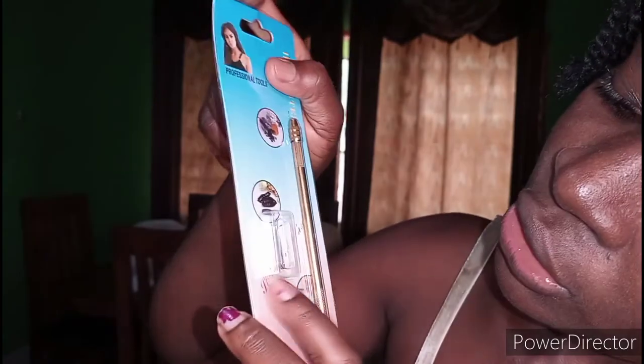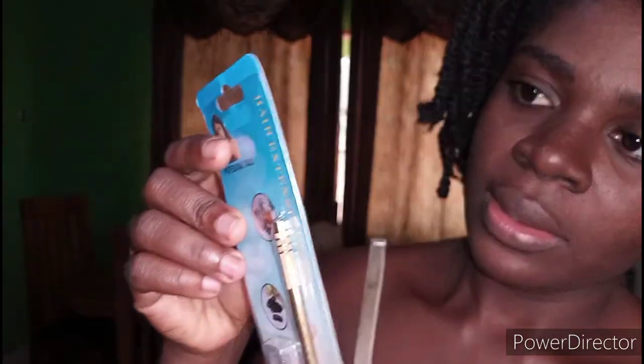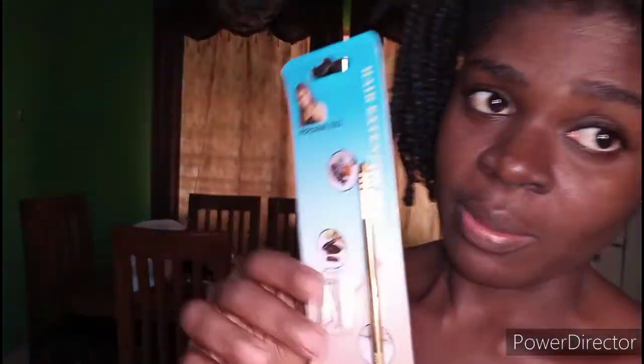And finally, my ventilating needle. And I got this for 40 cedis. Yeah, so in the box, you have the handle and you have 4 different sizes in it. So this is how it looks like when you buy from the market.